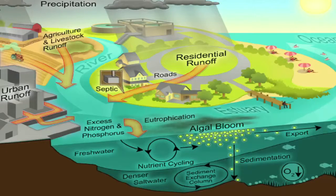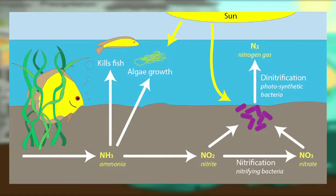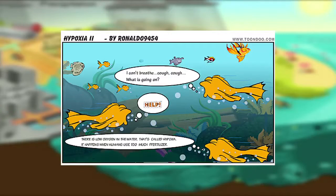So what causes the hypoxia? Hypoxia is typically caused by an excess of nutrients in the water. And what happens when there's a lot of nutrients in the water is you get a lot of plankton. And as these plankton reproduce and then die, the bacteria that break down the plankton will actually suck up all the oxygen in the water, and so that causes the dissolved oxygen to decrease.